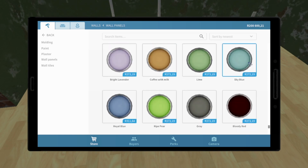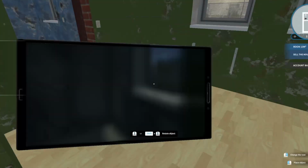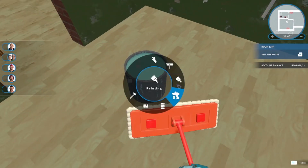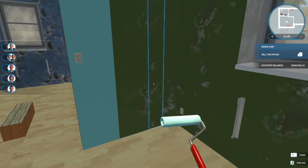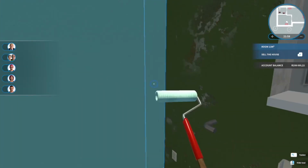Just pick it. There we go. I chose the sky blue for the wall. So I'm painting all of the walls except the walls in that tiny alcove behind me. So, yeah.